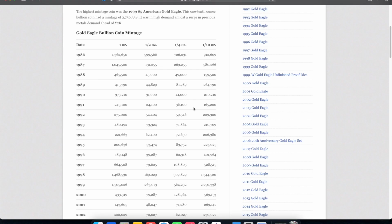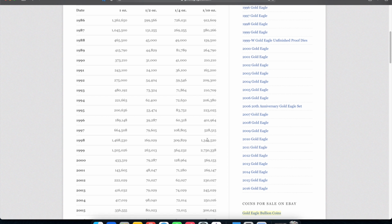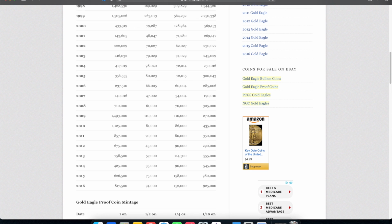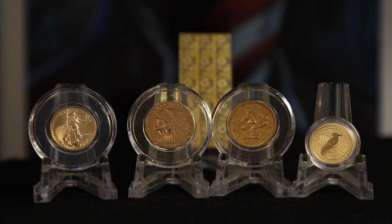In fact, if we check out the mintages for the Gold Eagles over the years, we can see that for most of the years, there are more 1 ounce coins produced than there are 1/10 of an ounce coins produced. It's not saying that this is true for every single year, but you can see that here. Also, the 1/2 ounce and the 1/4 ounce have much smaller mintages than the 1 ounce versions and the 1/10 of an ounce version. That's because the 1/10 of an ounce and the 1 ounce versions are the most popular. That's where the market pool is on each one.